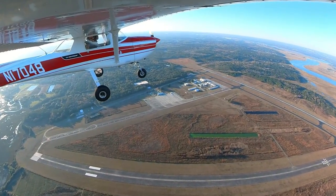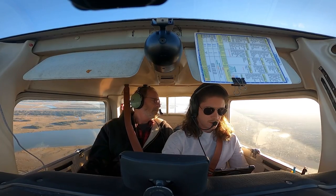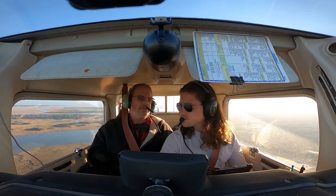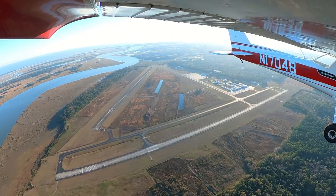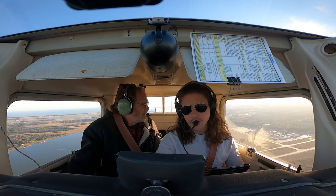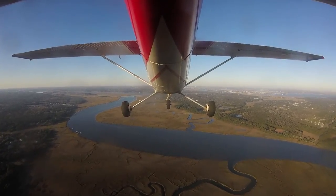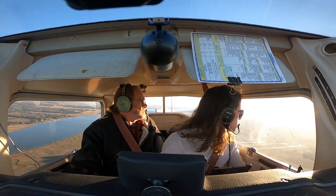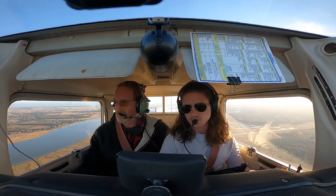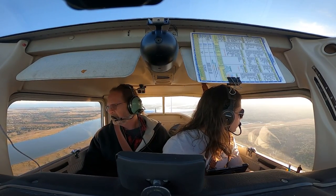He's already there. Yeah. Charleston Executive Traffic, Cessna 17048, we're going to enter a right teardrop to get into the left downwind for runway 9, to give the traffic on final some time. So we're going to overfly here and make a right teardrop entry into the downwind. That'll give him time to get on the ground and off the runway.